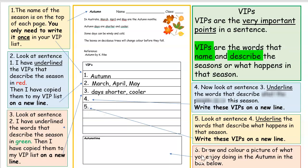I would like you to draw and colour a picture of what you enjoy doing in autumn in the box below. When you have completed your worksheet, take a picture of it and upload it to Seesaw so that I can see what you have done.